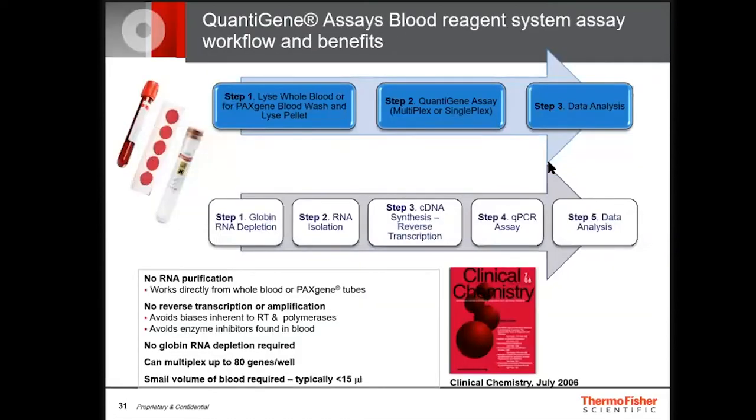We looked into challenging samples that I hope are clinically relevant. So one was looking at whole blood. And we developed a protocol for lysing the whole blood, similar to making a cell lysate, and then using that directly in the assay. It's great when you use these whole blood lysates. They're bright red, so you always know which wells you put sample into. That's an aside.